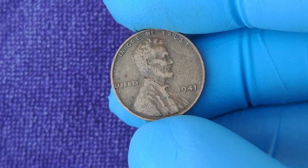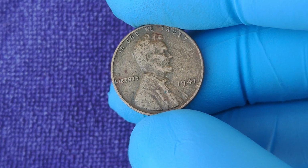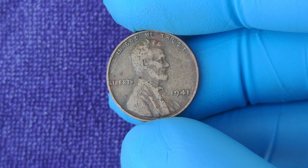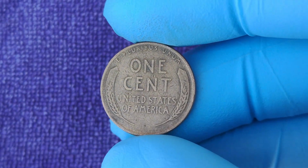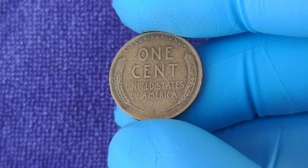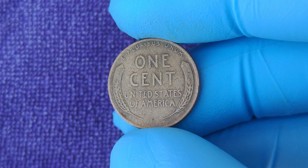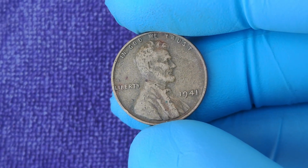But in the highest mint state grades, the absolute top tier, the story changes dramatically. Coins graded MS67 red or higher are exceptionally rare for this issue. At that level, even the smallest imperfection can prevent a coin from achieving such a grade. These elite examples are not just coins. They are time capsules.